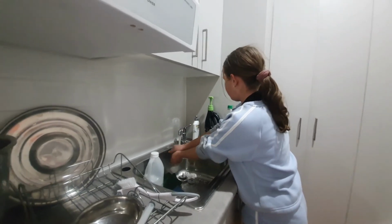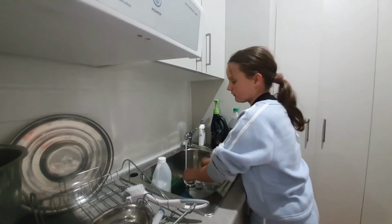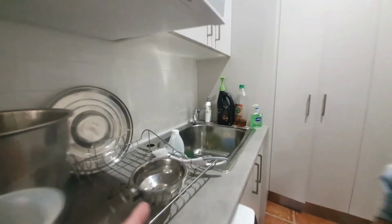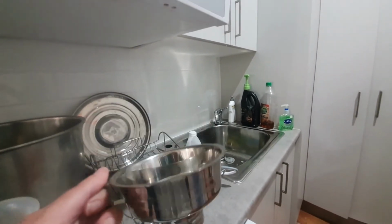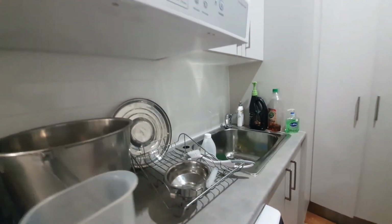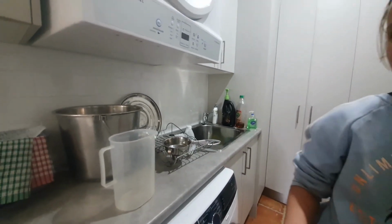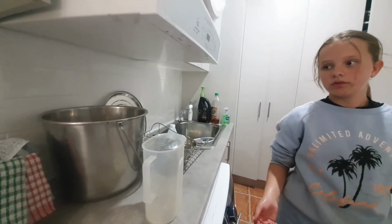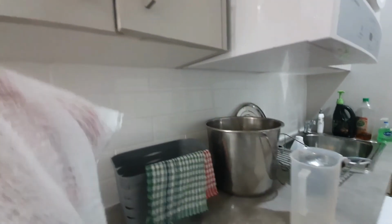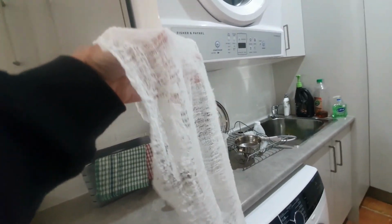So we've got a few different ways of filtering. We've got our traditional filter where we've got paper filters. We've got another filter which we've got today, which is like a net. Should we go get that one? We could try that one, but it needs washing. So you can get it and do some washing. And we've got a traditional cheesecloth. That is the old-fashioned way of doing things, but it works really well.